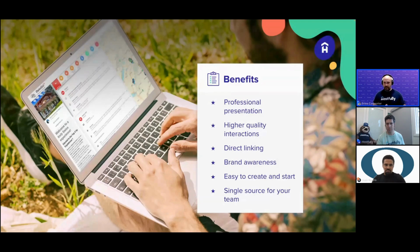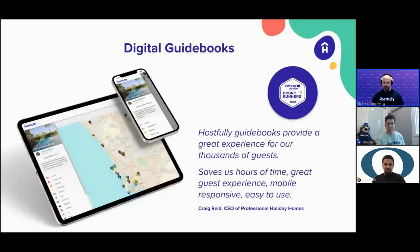We'll talk a bit about that, as well as some of the creation steps and setting up some of the different components of the guidebooks. We'll dig into that today. And finally, we'll wrap up with a nice testimonial from Mr. Craig Reed, and we'll jump right into our guidebooks now.